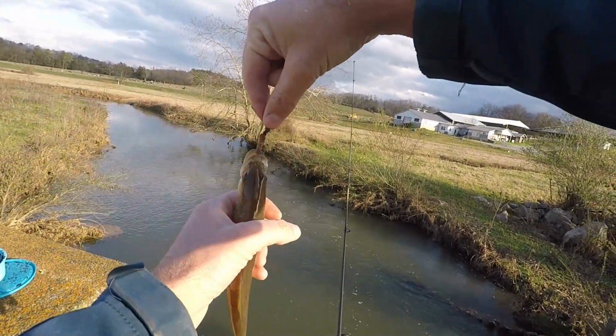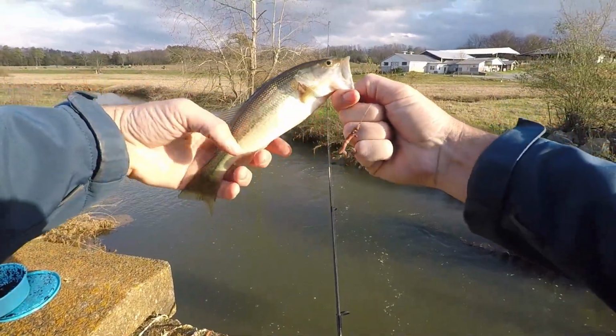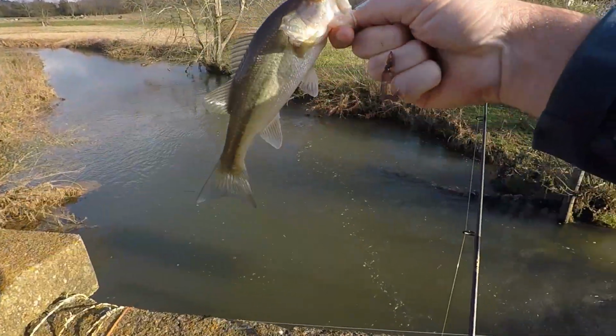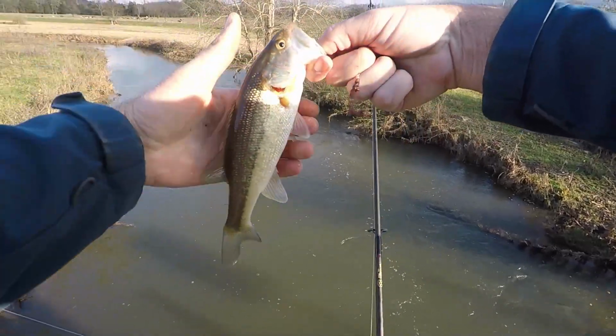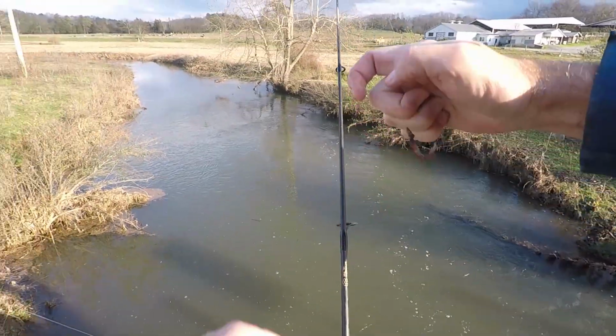As soon as I dropped it back in, he was on it. All right, pretty little, he's kind of chunky too. Pretty little creek, so I gotta drop them down a little ways, but it ain't gonna hurt him. He's fine.